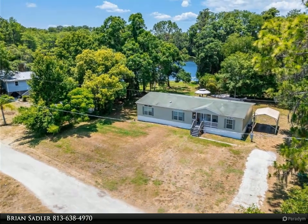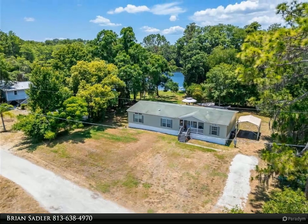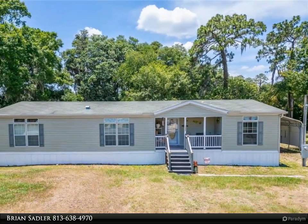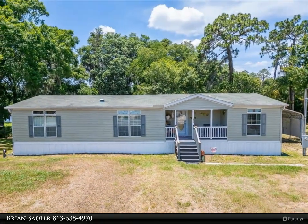This captivating residence features updated flooring, 3 bedrooms, 2 baths, a spacious kitchen with granite countertops, and a breakfast bar, which is enjoyable when entertaining with family and friends.